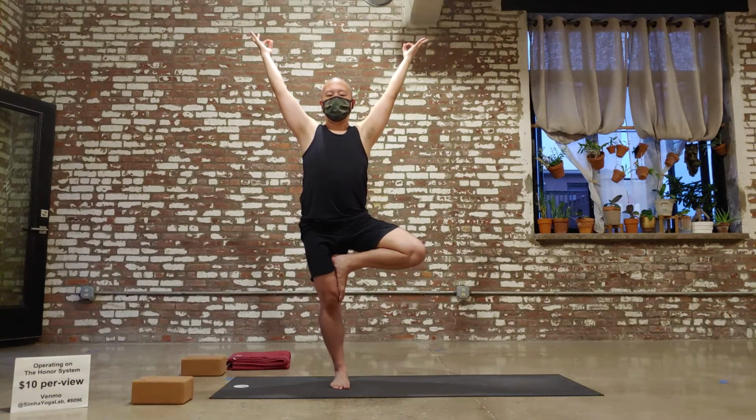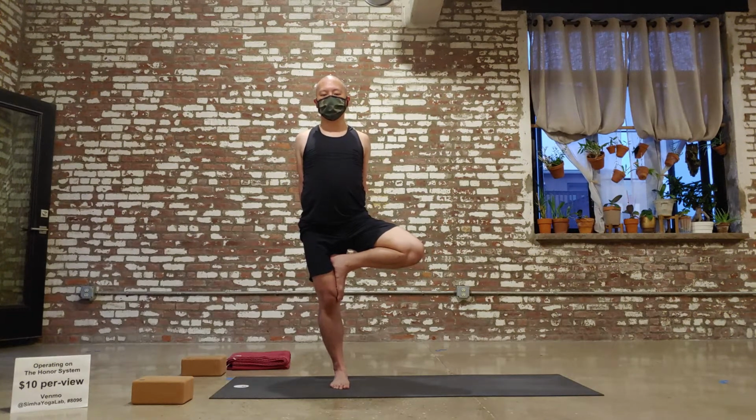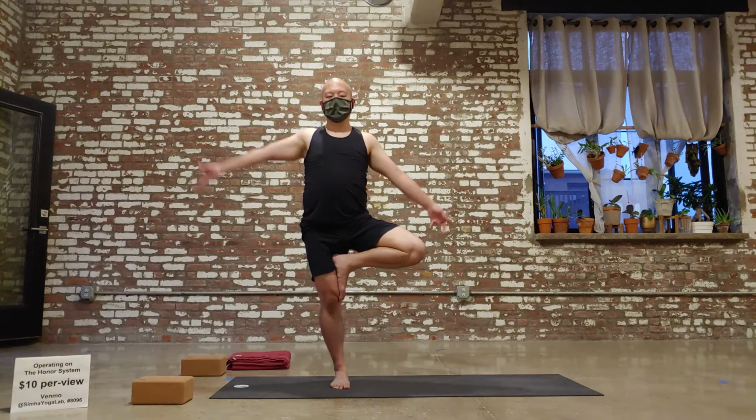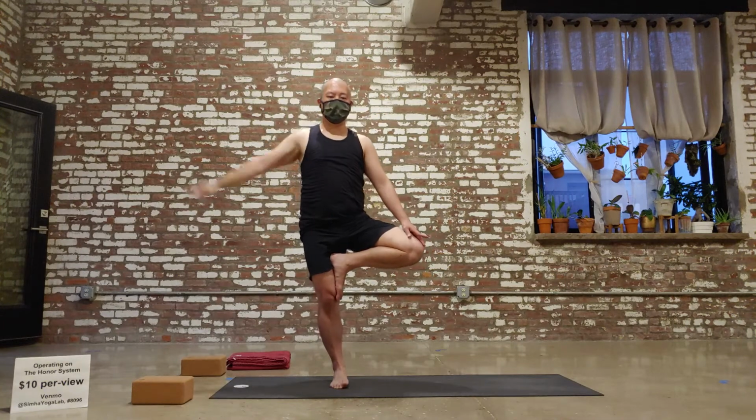Staying here, steadying your tree, or if you took the variation on the first side, repeat it here. So if you interlace your hands back behind you, try to find the non-dominant interlacing of the hands. So again, it should feel a little bit awkward if you're not used to doing it. And those of you who went further for the side bend, etc., you have 3 more breaths.